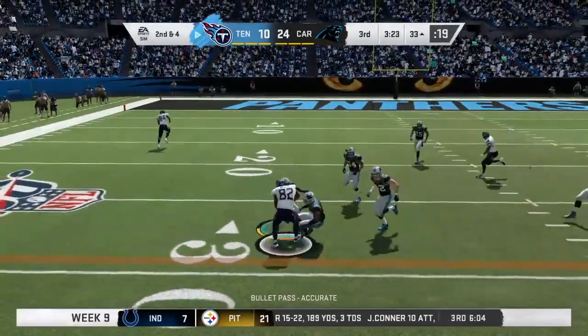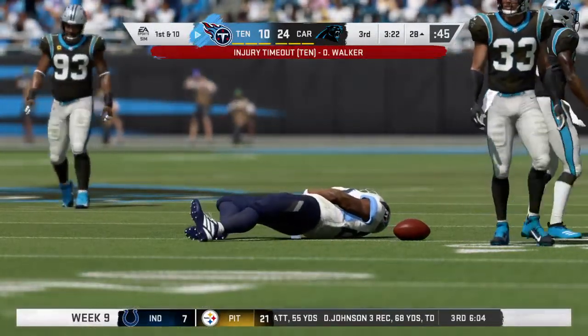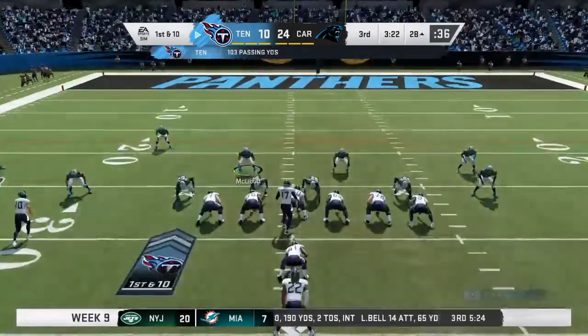Now left side, a completion to his tight end. And he'll go down at the 28. Now after the completion, we're going to get a timeout, an injured player. While he gets attended to, we'll step aside.